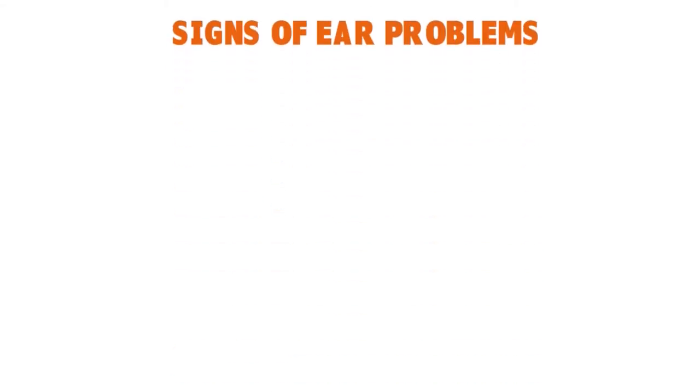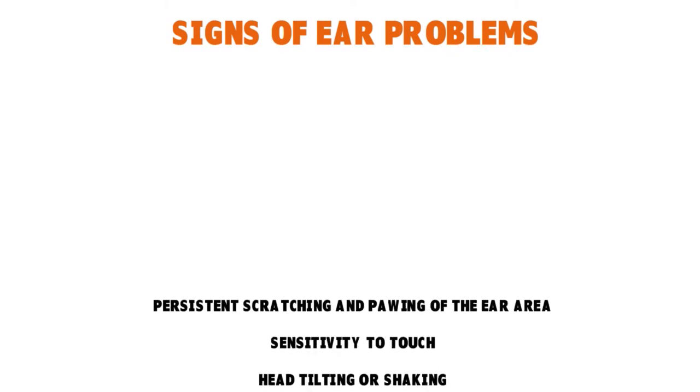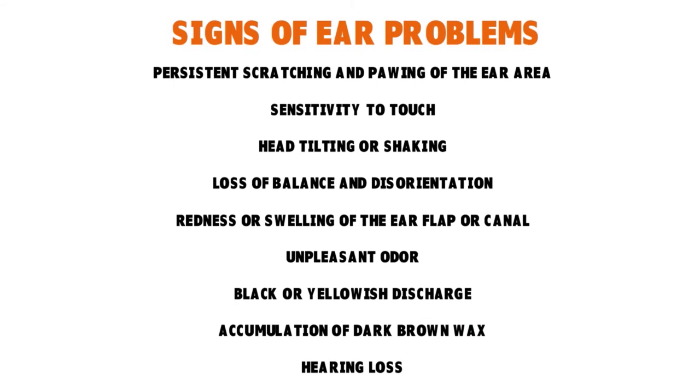Now, what are the signs of ear problems? Here are a few signs you want to watch for that may indicate that your cat's ears should be checked by a vet: persistent scratching and pawing of the ear area, sensitivity to touch, head tilting or shaking, loss of balance and disorientation, redness or swelling of the ear flap or canal, unpleasant smell, black or yellowish discharge, an accumulation of dark brown wax, hearing loss, or bleeding. Those you should ASAP send your cutie pie to the vet.